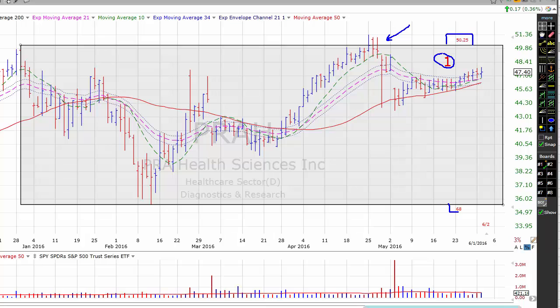PRA gets a 68% checklist rating. Notice how it's respected its 50-day moving average recently. We show the 50-day moving average in red. Yesterday we traded, again it's hard to see, but we traded higher trading volume than any down day in the past 10 trading sessions. We've respected the 50-day moving average.